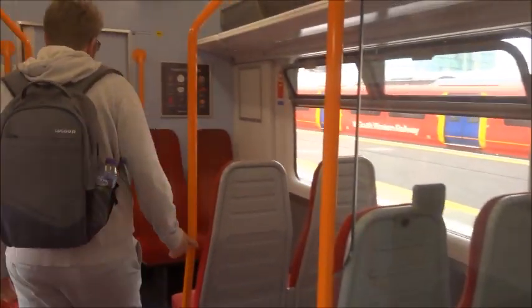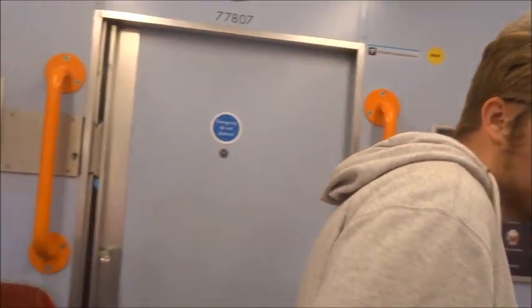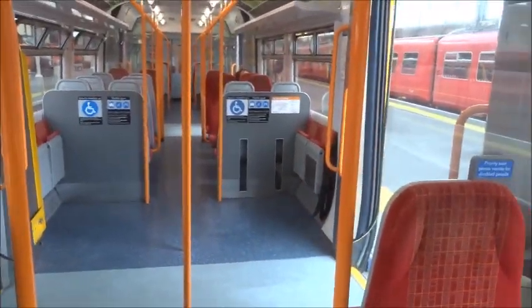Here's our train. I think this must be my first time ever on a Southwestern service. Which has free Wi-Fi. It does. It's quite an old train, but with relatively new looking seats. We're only on for one stop, going to Clapham Junction.